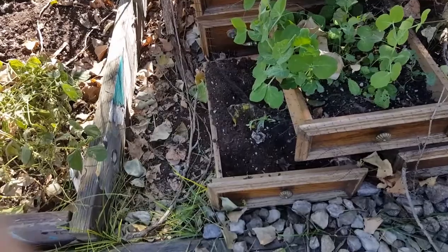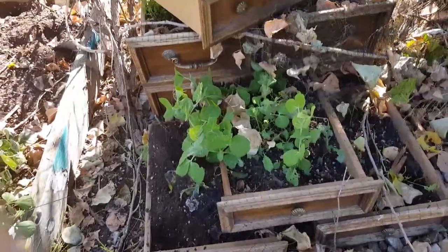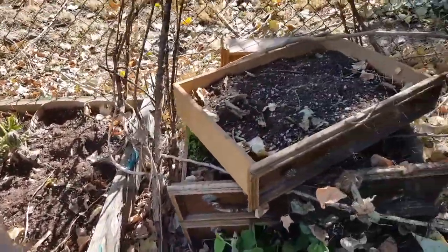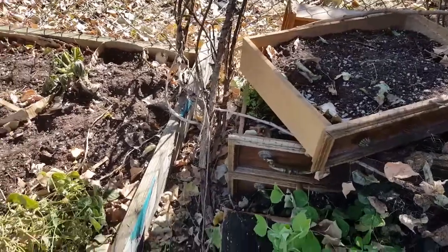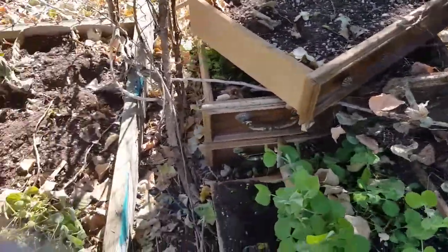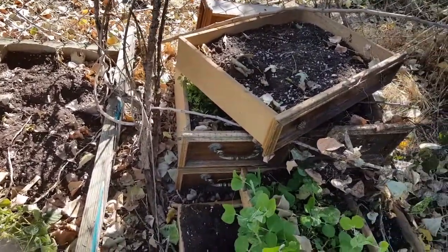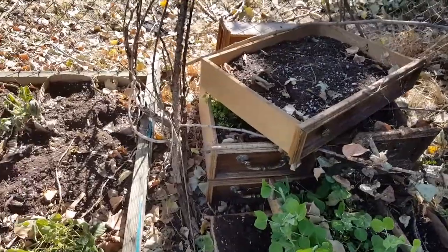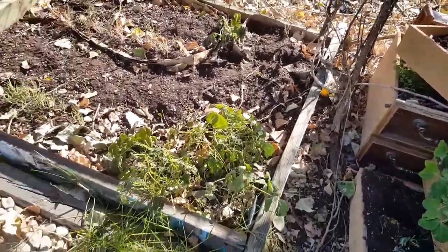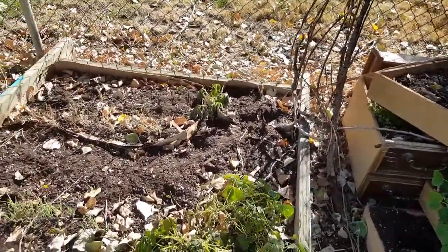Something got in there and ate the kales, but those peas are looking really good, and the carrots are looking really good. But I took this other drawer and set it on top, since I don't have another plastic, to kind of help protect the carrots during the winter. They'll still get air. Hopefully that's enough protection. If not, so be it. This gardening thing is all an experiment anyway.